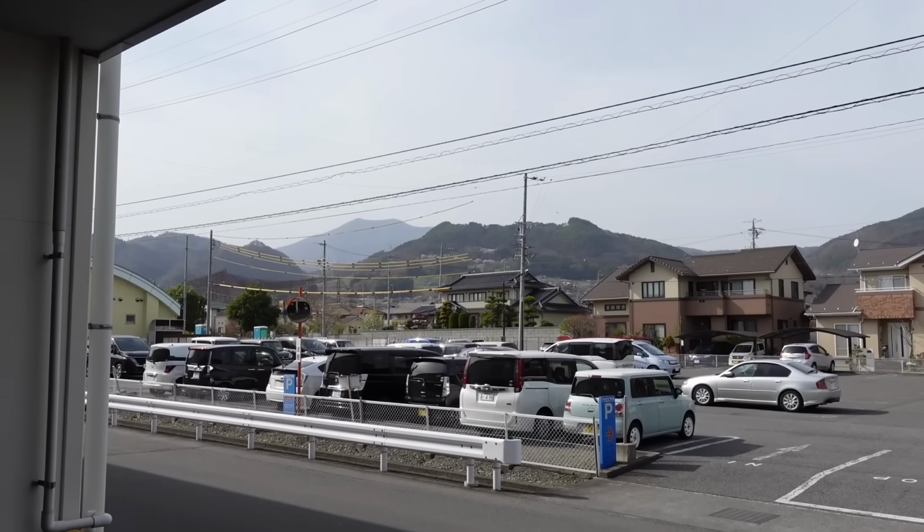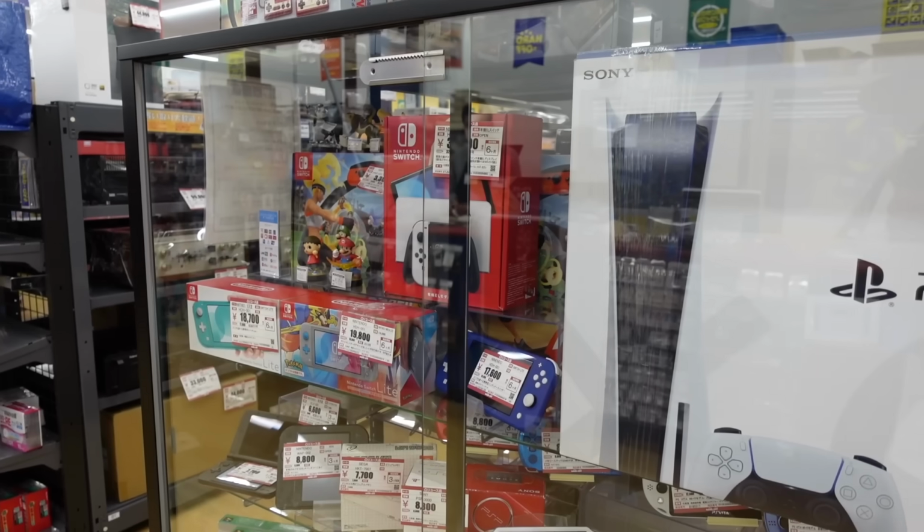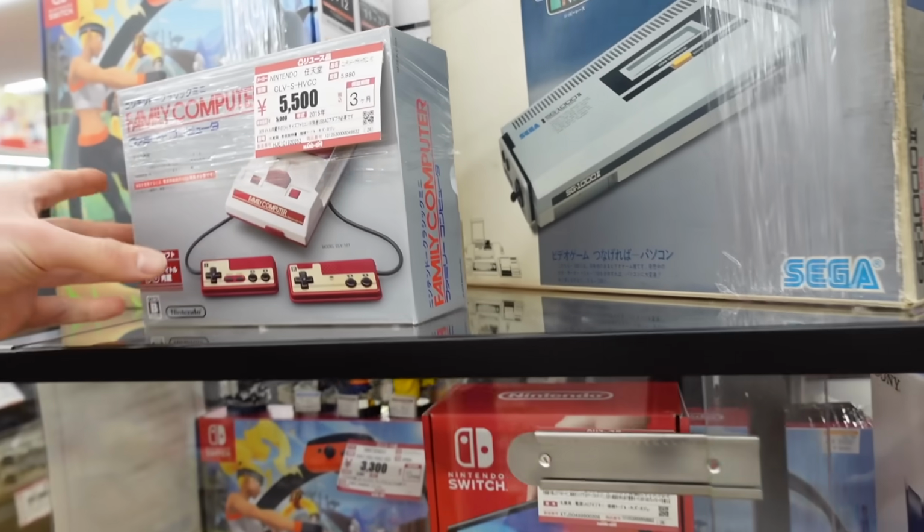So after driving for several hours into the middle of what seems like absolutely nowhere, we're literally beneath mountains in a small town, there is a Hard Off, and we're going to go in there and see what we can find. But yeah, look at how amazing this place is. It's just absolutely stunning.